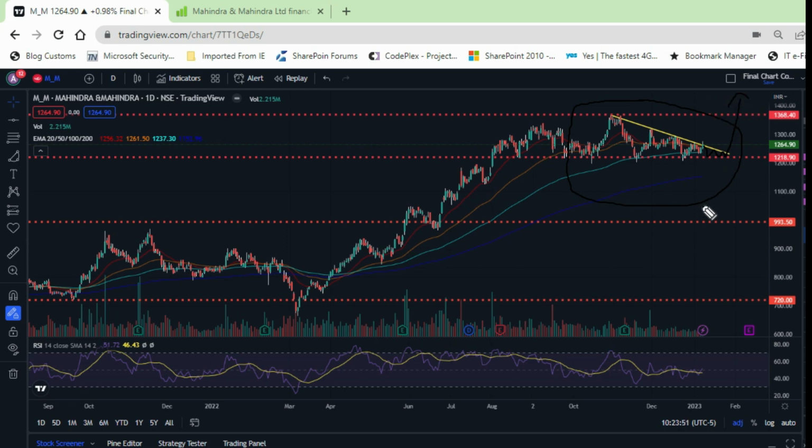We have different kinds of triangle patterns. One is the descending triangle pattern, which is a downside triangle pattern like this and is going to break downwards, and the other is the symmetrical triangle pattern. Here in Mahindra & Mahindra, we clearly see an ascending triangle pattern forming right inside a parallel channel pattern.